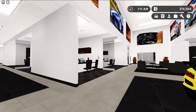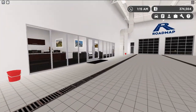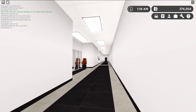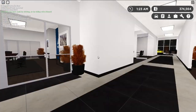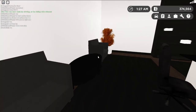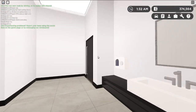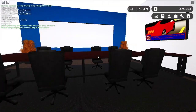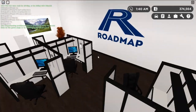So yeah, these are the desks where people work. There's another big ass garage. Okay, this is where they have coffee break. Oh my god. Okay. I see how it goes. I've seen how it goes. Oh, so there are two doors to the male washroom. Okay. So those are the offices. This is the meeting room.